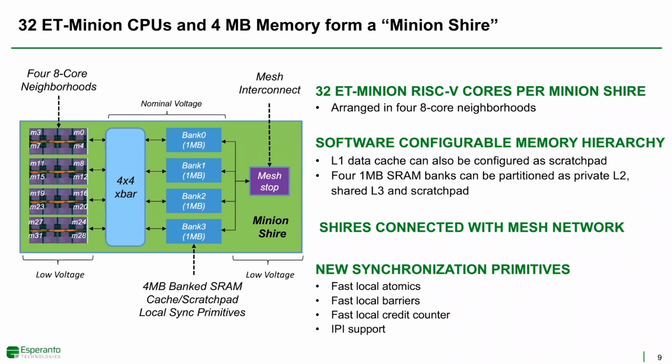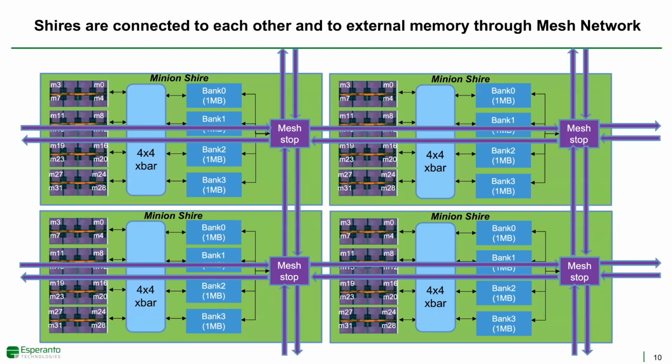Dense memory cells are required for these 1 megabyte SRAM banks, and they have to be operated at nominal supply voltages. Shires are connected to each other via an on-chip mesh interconnect. On each shire, to save power, the mesh stop and its very wide interconnect is also operated on a low voltage domain. To enhance the performance of these cooperating parallel processes, Esperanto has also added several new synchronization primitives. Here's another picture of how the shires are connected with the on-chip mesh.